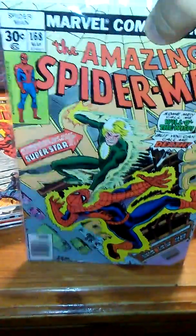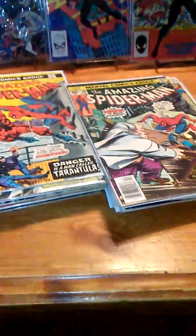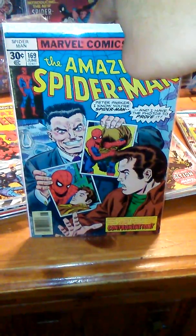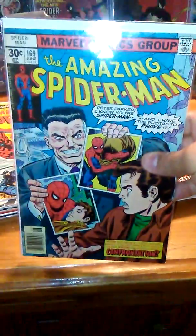Then we got Spidey 168, full appearance of Will-O-Wisp. Willow the Wimp. Next up, Spidey 169. Jameson figured out who Peter Parker was. Pretty cool cover, and I believe it's a little cameo of Stan the Man, Stan Lee, the legend.